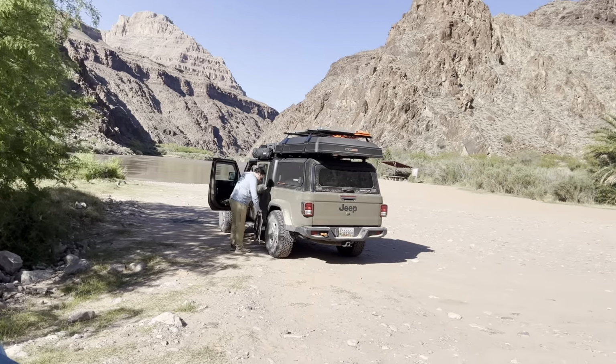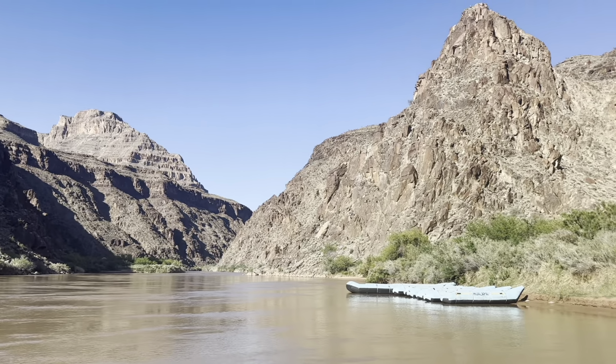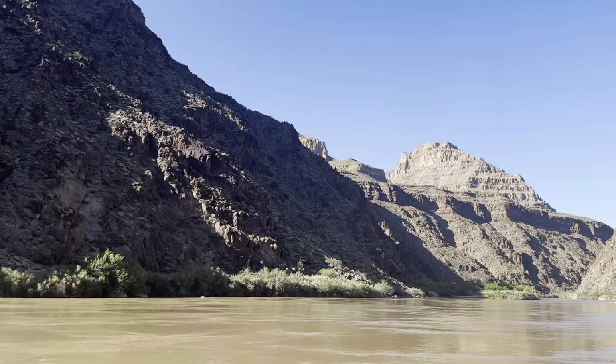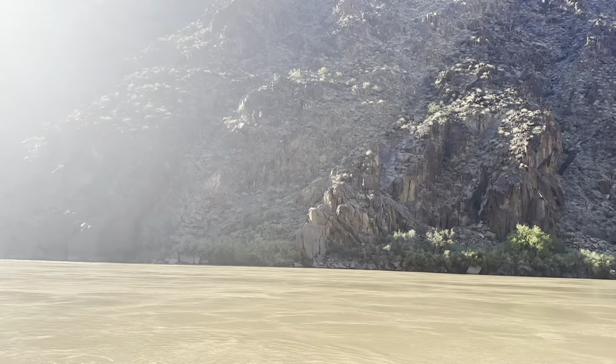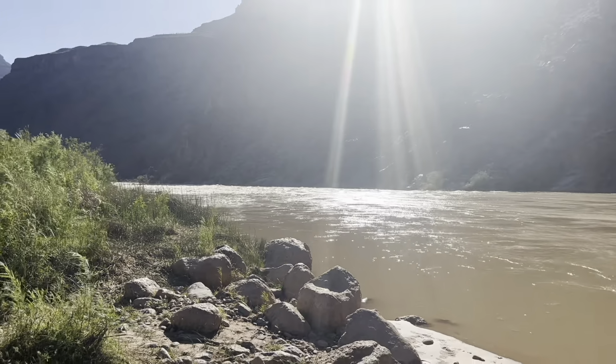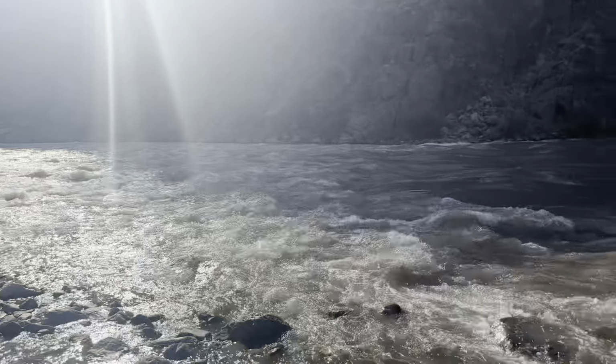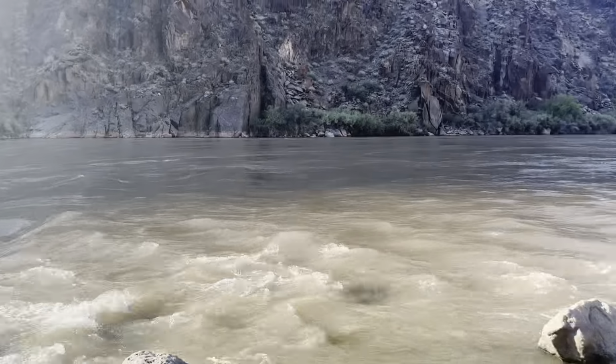So as you can see, the views really are just amazing in any direction that you look. We did get to explore the river area a bit, and those blue boats right there are actually from a river tour that I believe ends right here at the landing. We even saw some boats way in the distance, and I'm not sure what they were doing, but they had stopped off and they were looking around a bit.